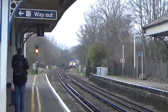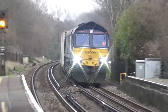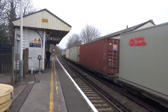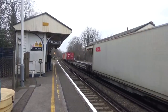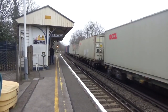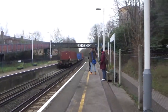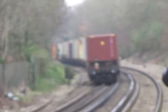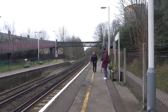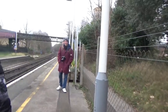Passing through now, we have a freight from Leeds to Southampton, a Freightliner Class 66. And that was 66419. That's going to be my last clip here. It was the 66. So there is that one.